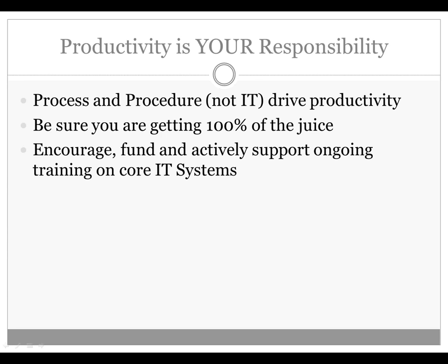Be sure your folks know your systems inside and out. They need to be experts in your technology. Not the underlying bits and bytes, but the applications themselves and how they use them to service your customers and generate revenue for your company. Ongoing training, super important.